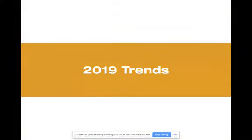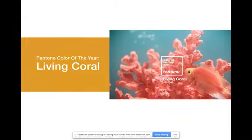All right, so 2019 trends, and I'm going to have tons of examples to show you. We're going to be popping back and forth from the PDF, from this visual, to the actual browser. Pantone recently came out with their color of the year, and I don't really know how they named it, but it's called Living Coral.